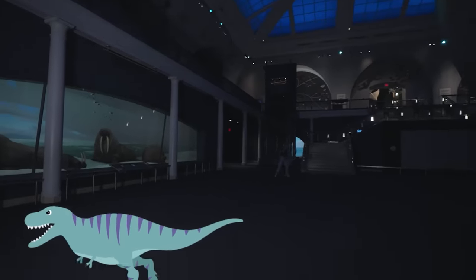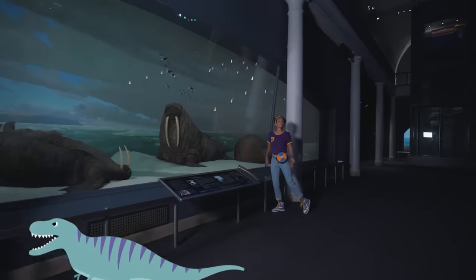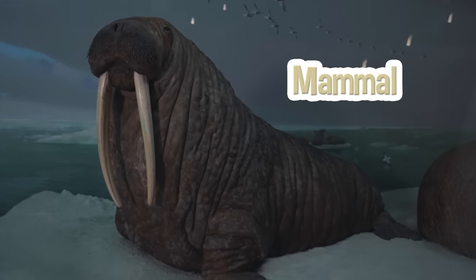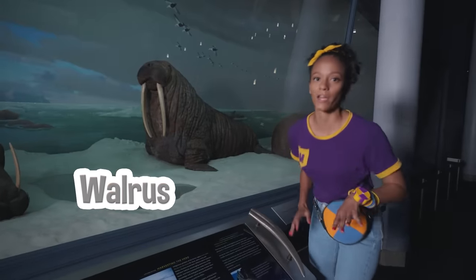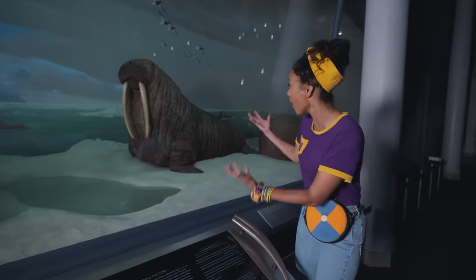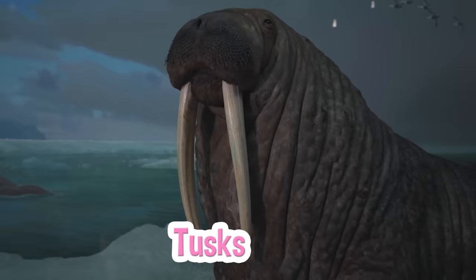Where is the T-Rex? Where is the T-Rex? Whoa, that is not the T-Rex, but it is a very large mammal. Do you know what it is? It's a walrus. Not a real walrus, this is just a model. But this looks pretty much exactly like a real walrus.